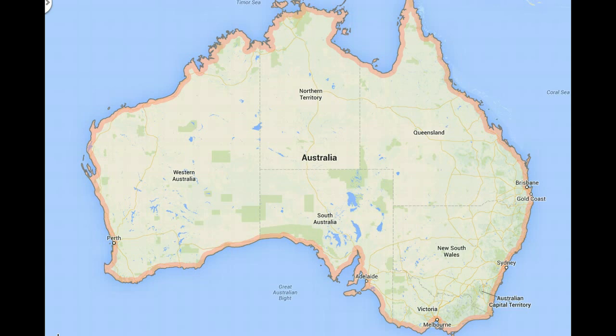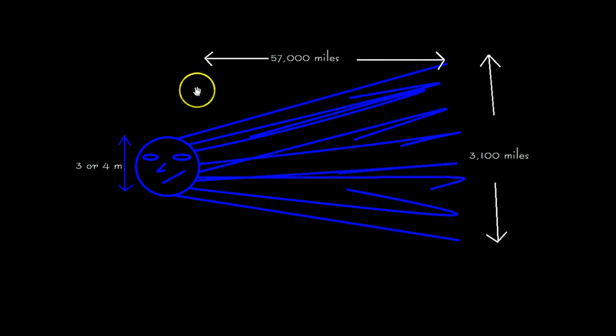Just to put a picture in your mind, imagine Australia, the big Australia. It's an estimate of how big the coma of this comet is across. Now, the length of the tail is 57,000 miles. This is large, and this comet is made of the same thing as most comets: ice, water and ice form. There's methane in there, also ammonia and other compounds, and a lot of pieces of rock.